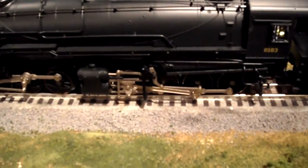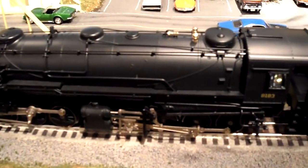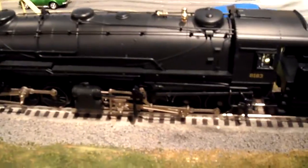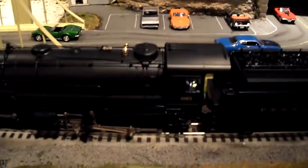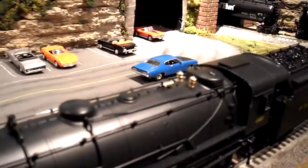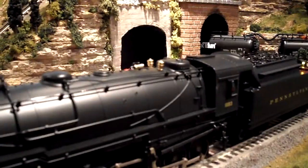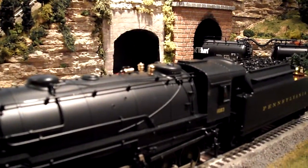What I'm going to do right now to show you a feature is move the engine up a bit and dim the lights down so you can see the ash pan glow on the engine. When the engine's running, you can see it down in there, which is really, really cool. And the cab lights turn off whenever the engine's in motion. The whistle effects obviously are really cool. You gotta get a good black background so you can see it well, like that with that tunnel.